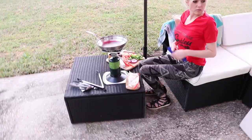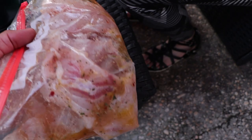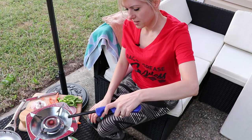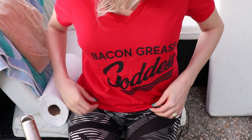This looks like a little party out back here. Yeah, she's already got everything set up. And look at this, guys. Our fish is marinating in Italian dressing back here. So, man, you're doing it right. Well, Italian dressing, pickle juice, olive oil, seasonings. Check out that shirt right there. What does it say? Bacon Grease Goddess. That is an awesome shirt.